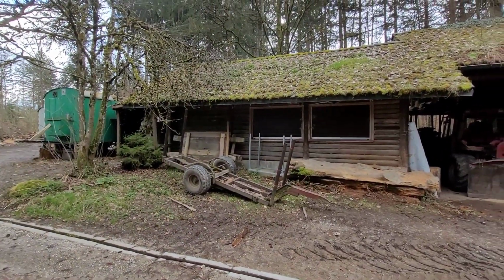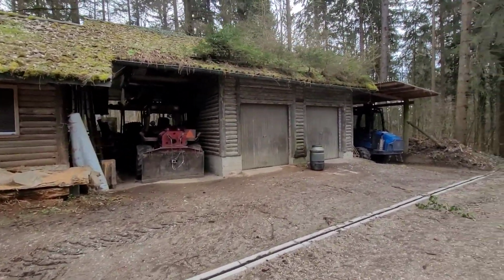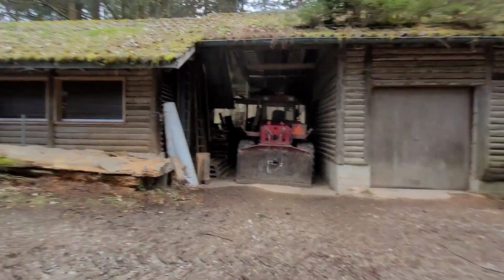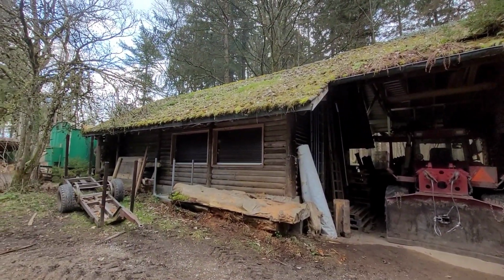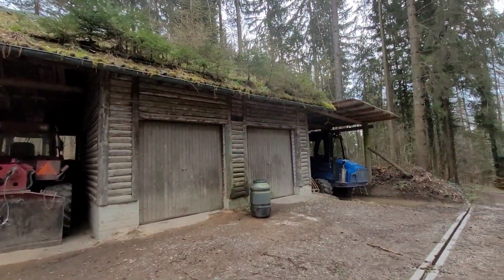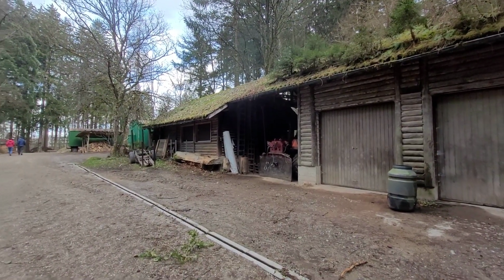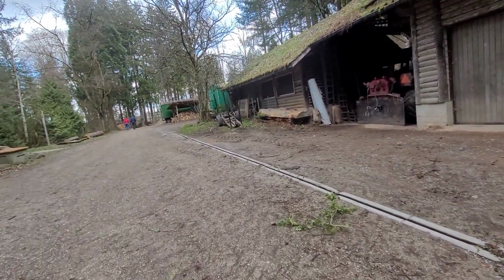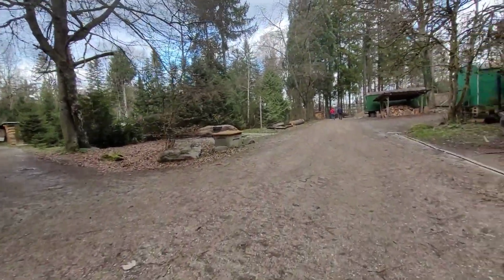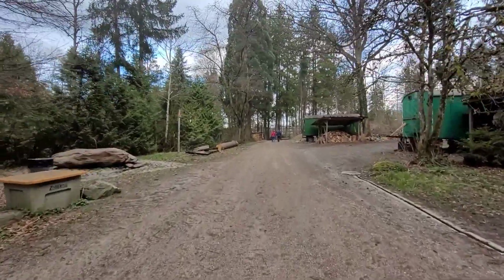So this is the structure for this part of the forest that they use for their large equipment and to maintain the forest all around. And it looks like the Red Riding Hood's, the woodsman's shed, with the moss on the top. Okay, let's head on our way back. It's starting to rain, as it often does in the spring here and, of course, around the world. So we're going to head on back.